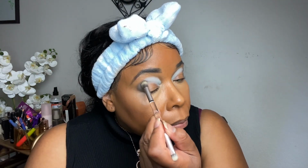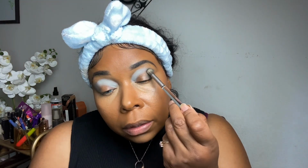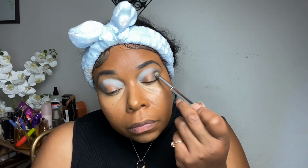I'm gonna go back in with that first shade, Overcast. Pack it up here a little bit more. So packing it up over here a little bit more. That's pretty. Next, I need to blend the edges out a little bit. I ain't gonna go too crazy, but I kind of want to blend it out just a little bit.